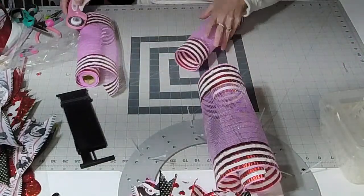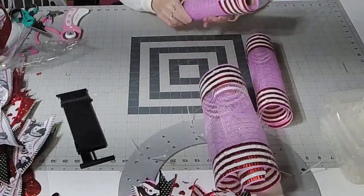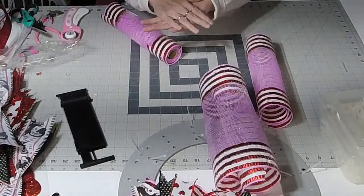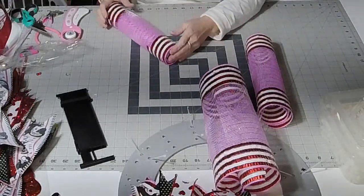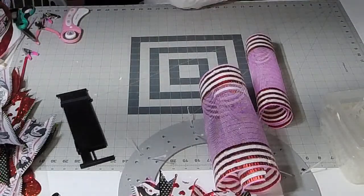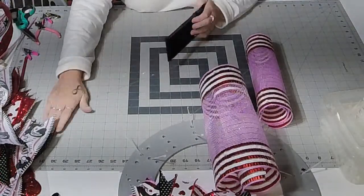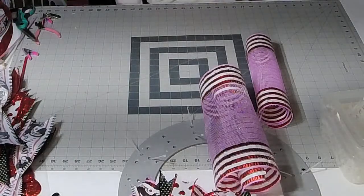Now, like I said, if you only want to use half a roll, it will work. I'm just putting a double layer of mesh on and it just gives it a poofier look. But you can most definitely just use 1 piece, and that way you're only using half a roll of mesh, okay?